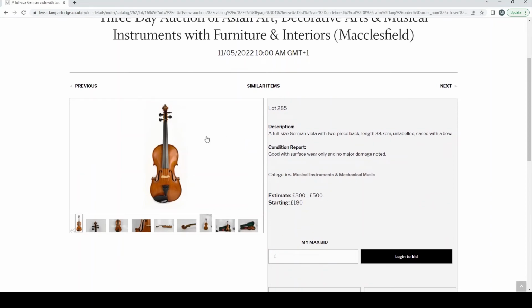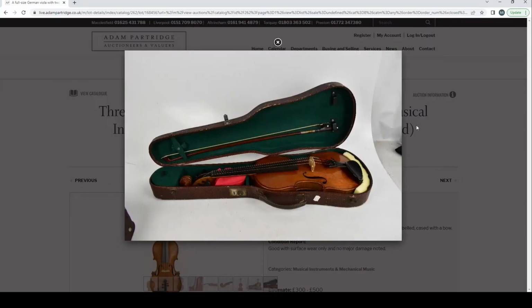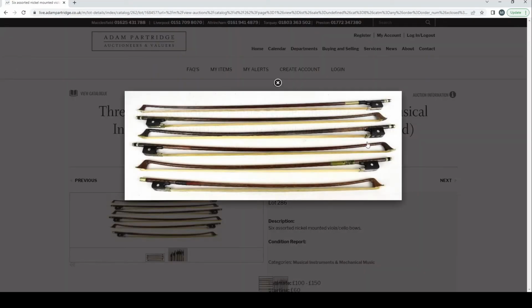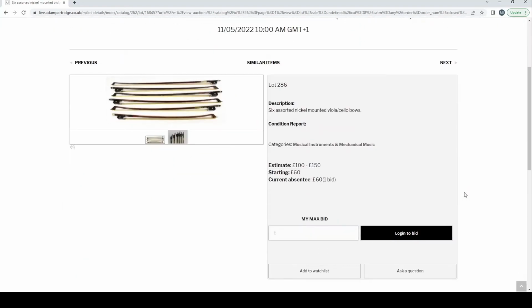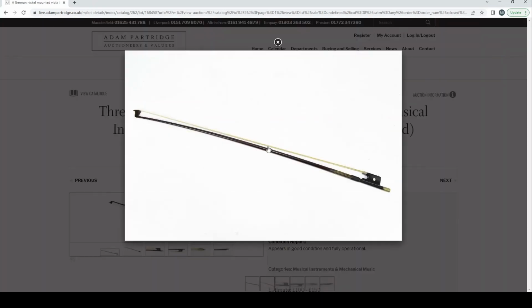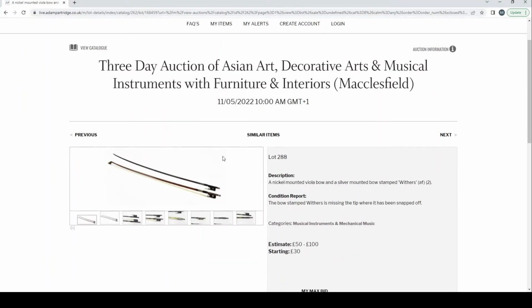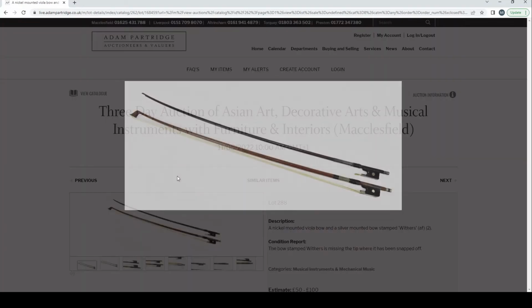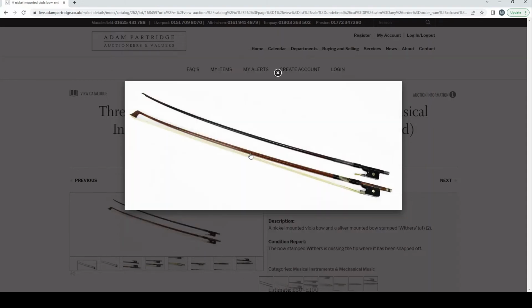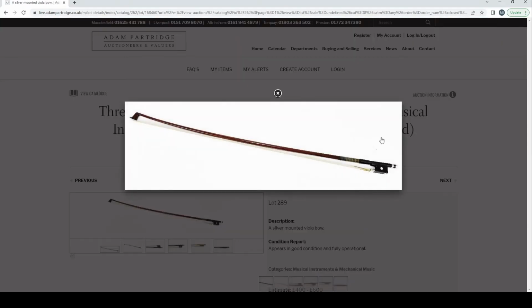Full-size German viola there, cased with a bow. Six assorted nickel-mounted viola and cello bows. German nickel-mounted viola bow. Nickel-mounted viola bow and a silver-mounted bow stamped Withers. Sadly missing its head there. Silver-mounted viola bow. 240 bid already.